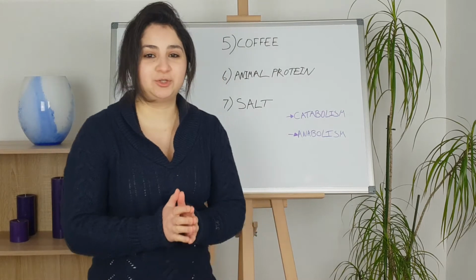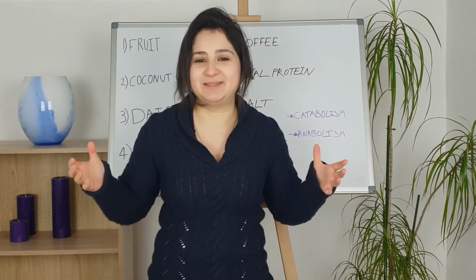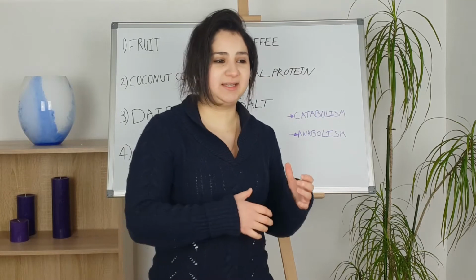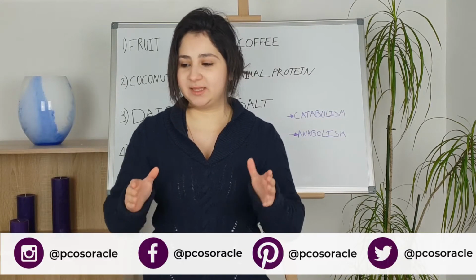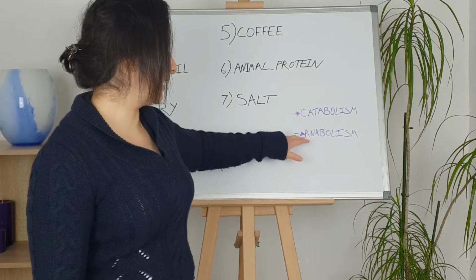Now, before we get into what these 7 foods are, let's briefly touch on what the metabolism is, because I feel like this word is thrown out a lot. But what is metabolism? The metabolism is a term to describe chemical processes that occur to maintain the life of cells and organisms. It's the process of converting food into energy. Now, the metabolism can be divided into 2 categories, and these categories are catabolism and anabolism.